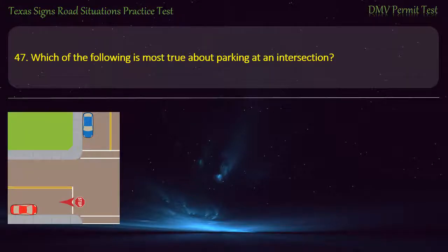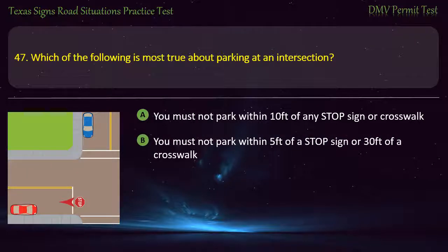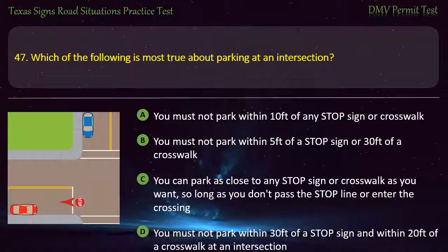Question 47, which of the following is most true about parking at an intersection? You must not park within 10 feet of any stop sign or crosswalk. You must not park within 5 feet of a stop sign or 30 feet of a crosswalk. You can park as close to any stop sign or crosswalk as you want, so long as you don't pass the stop line or enter the crossing. You must not park within 30 feet of a stop sign and within 20 feet of a crosswalk at an intersection. Answer. You must not park within 30 feet of a stop sign and within 20 feet of a crosswalk at an intersection.